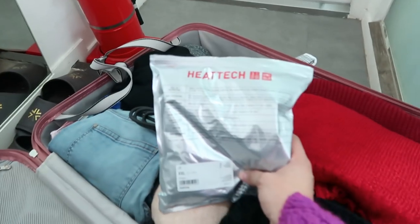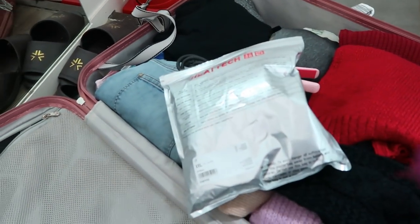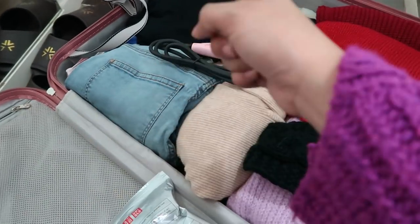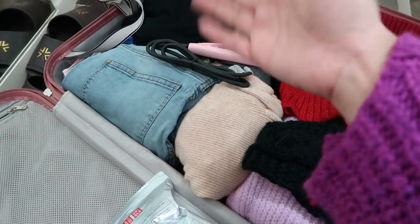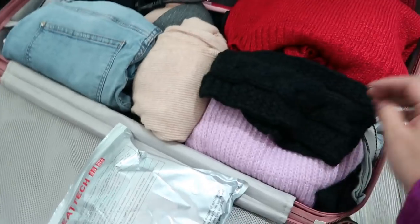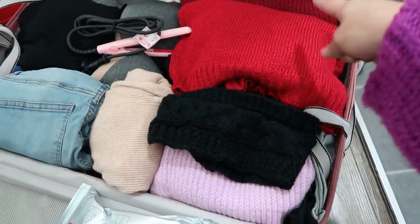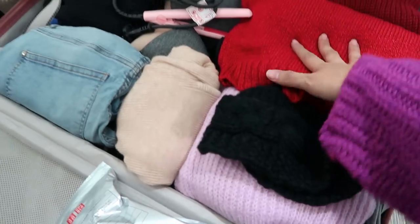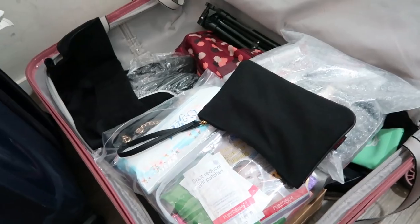And then, I have my mini straightening iron. I wanna curl my hair. I have this pack, a Heattech pouch, but inside it are panties. There. And then, I also have Heattech stuff there, like the turtleneck and then tights. I'm wearing tights today. That's Heattech. And then, basically, all my clothes for the next few days. I have so many sweaters too. Crazy. So just stay tuned for my OOTDs, guys. There are all the clothes. It's a bit messy because I already rummaged through it.